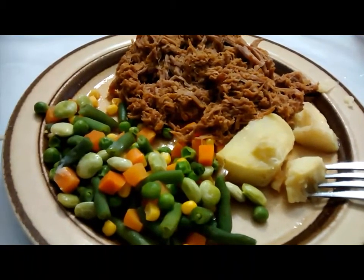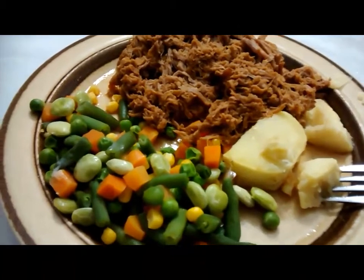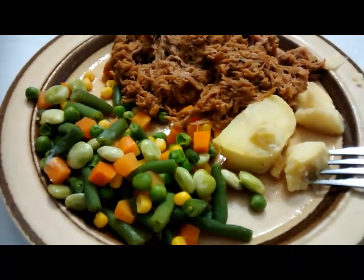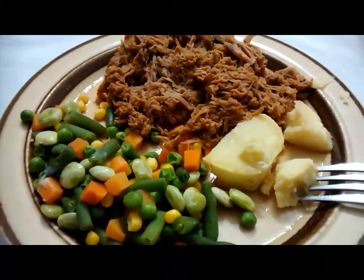So I think today is my first, well, I guess it's not my first day, but trying to get back to the high-fat, low-carb, staying around 50 carbs wasn't too bad. So I'm going to eat this, and then I'll be done eating for today.